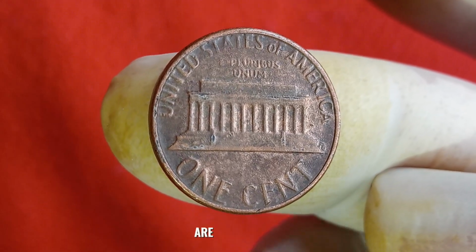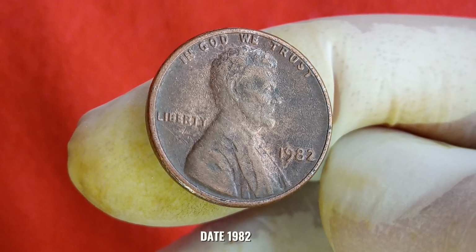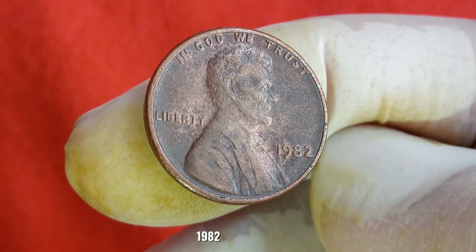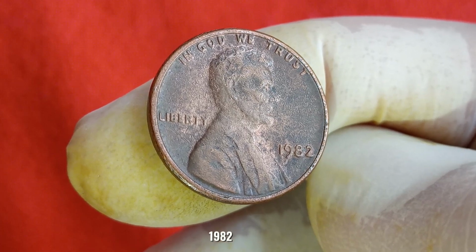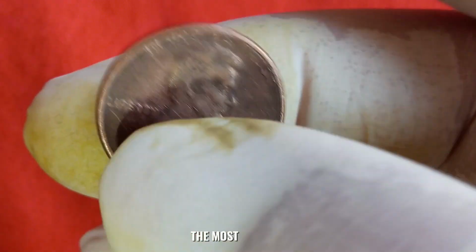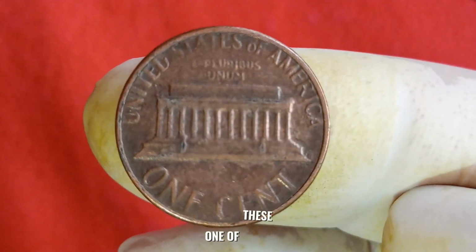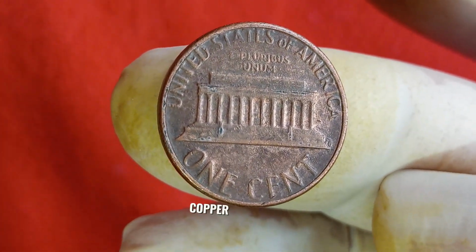The 7 types are 1982 copper large date, 1982 copper small date, 1982 zinc large date, 1982 zinc small date, 1982 D copper large date, 1982 D zinc large date, 1982 D zinc small date. The most exciting part. One of these was not supposed to exist. The 1982 D copper small date.